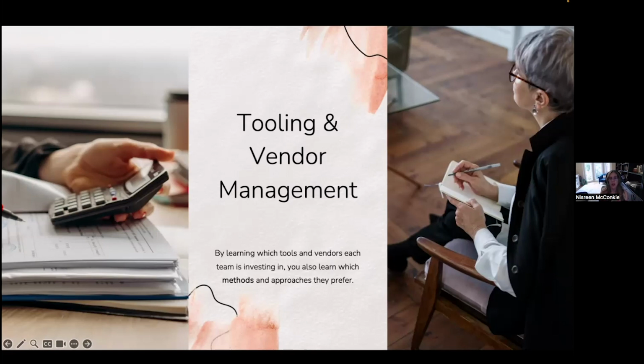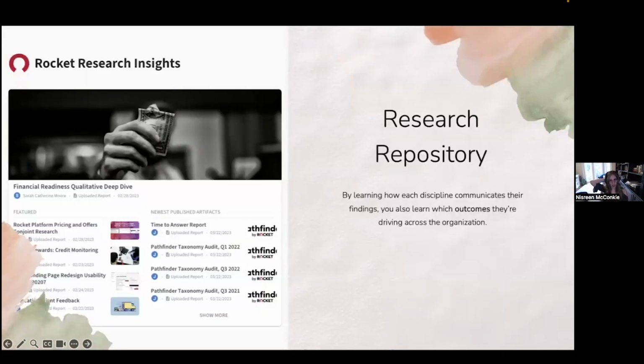Again, this is a very safe lead-in to a much more crucial, meaty conversation about how we're going to work together and where we're similar and where we're different. Another place where we really invested in shared operations was in the development of a repository.